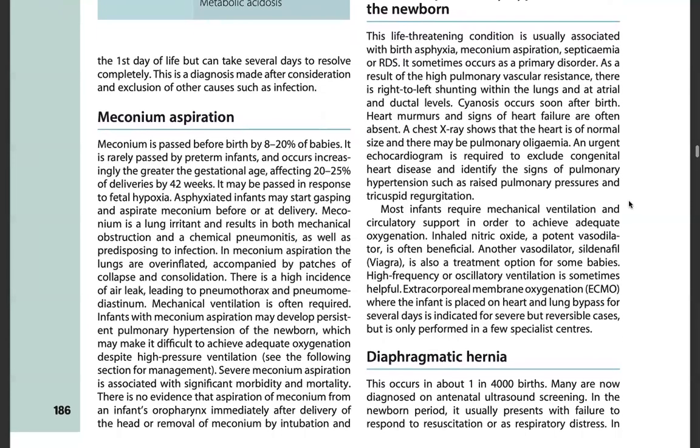An urgent echocardiogram is required to exclude congenital heart disease and identify the signs of pulmonary hypertension, such as raised pulmonary pressures and tricuspid regurgitation. Most infants require mechanical ventilation and circulatory support in order to achieve adequate oxygenation. Inhaled nitric oxide, a potent vasodilator, is often beneficial. Another vasodilator, sildenafil, is also a treatment option for some babies.